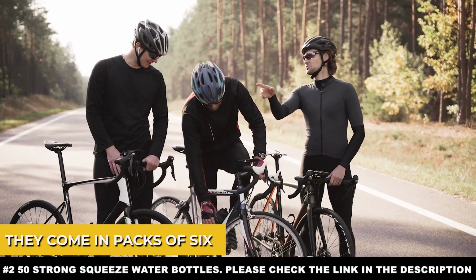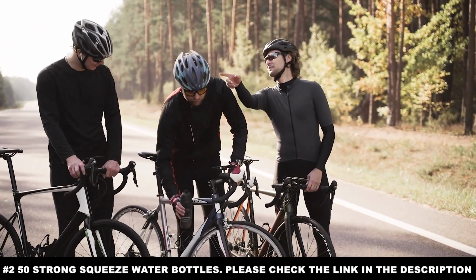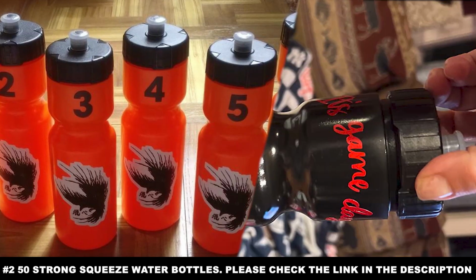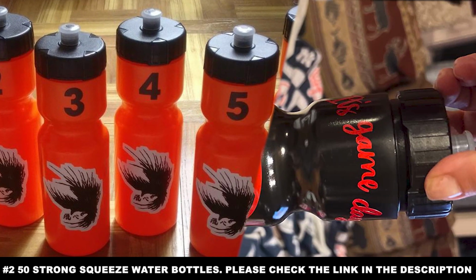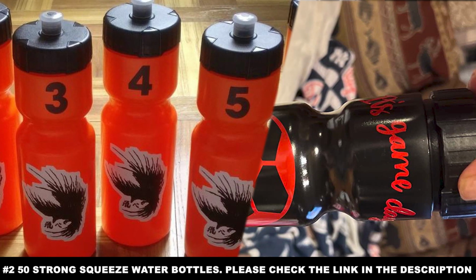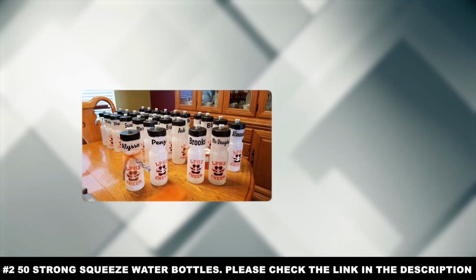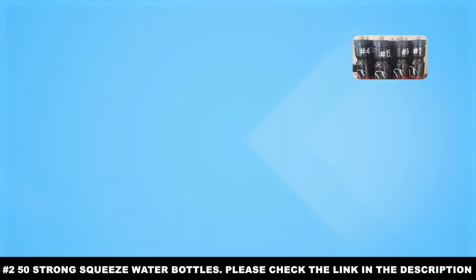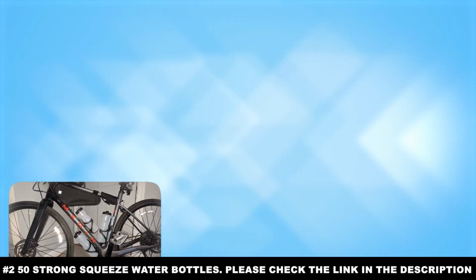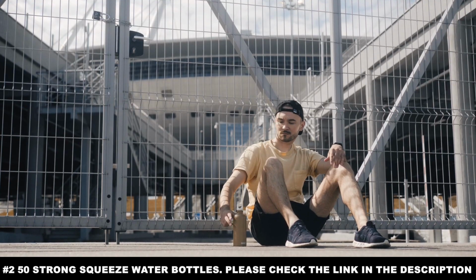Does this mean that they're fragile and disposable? Well, surprisingly, no. These water bottles will last you for years without wearing down or changing shape from being squeezed. The niche the 50 Strong Squeeze water bottles fill is that of a soccer coach, the hiking instructor, or anyone else who needs insulated water bottles for multiple people. Not only that, but the squeezing design makes them easier and more practical to clean.